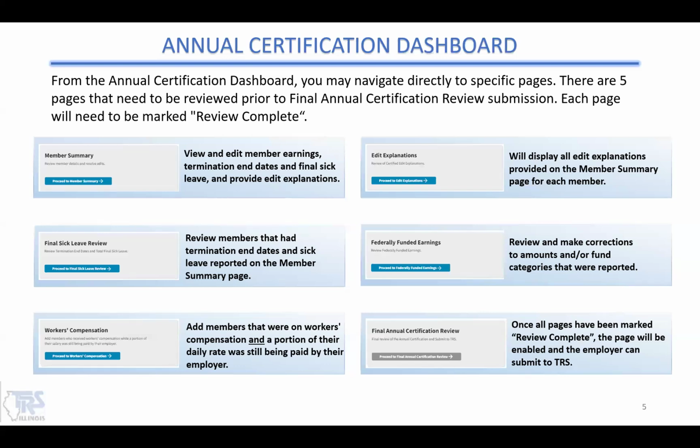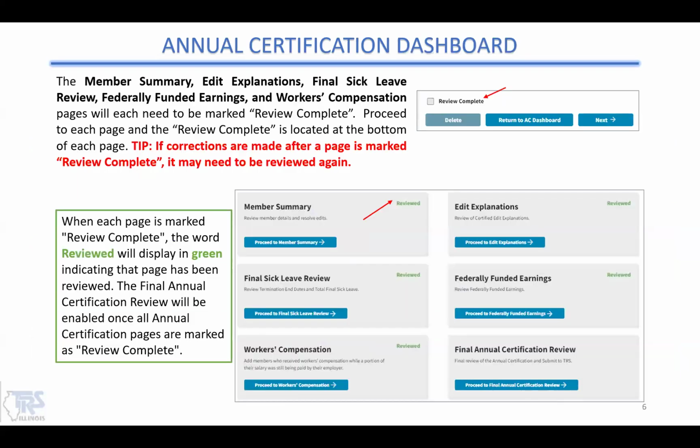The final sick leave certification, once you have reviewed those other 5 pages, that will be enabled, and that's where you will see a summary of all of your information, and you will be able to then submit that to us. So you will need to click proceed on each one of those 5 pages, and you will see the review complete link at the bottom of each one of those pages.